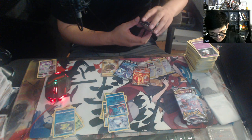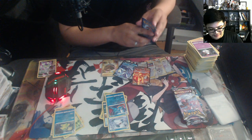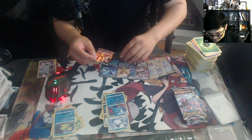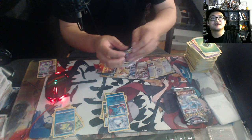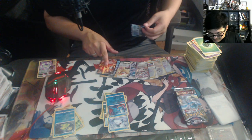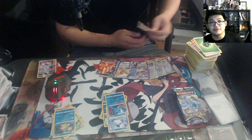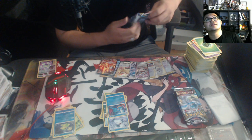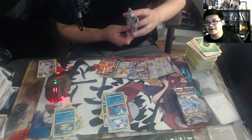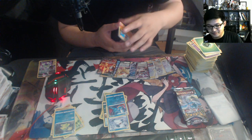It's Centiskorch and Kyurem. They're not expensive, but I just thought it was really cool that I got two of them in one pack. I think the Cyclizar V is actually a card that's being used a lot, or going to be used a lot, I think. It came out officially yesterday. Yeah.